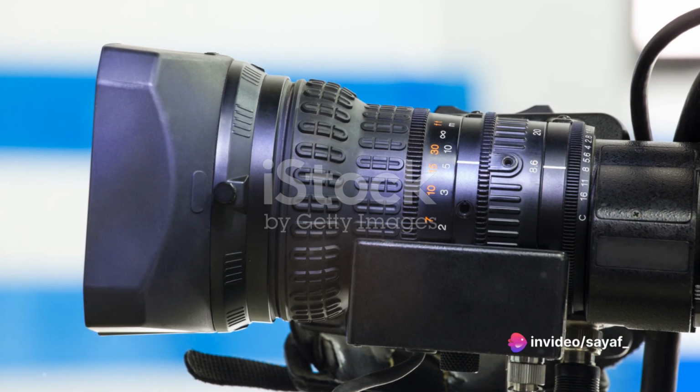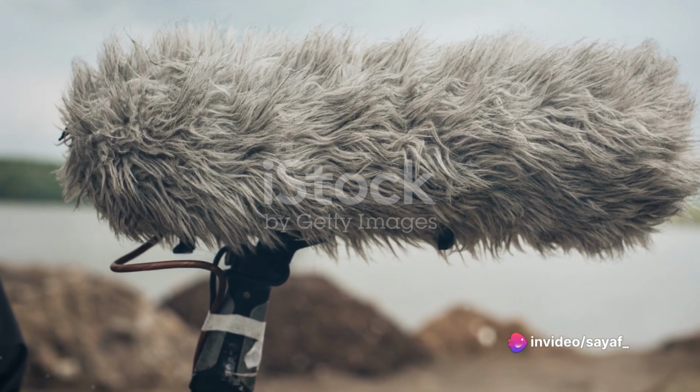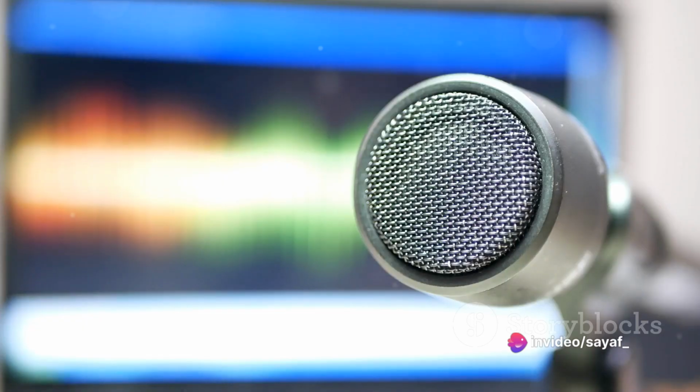These are often cameras or sensors that capture visual information. They're the eyes of the system, seeing the world around us and converting it into an electronic signal that can be processed and transmitted. This is where it all begins, with the capture of light and color from the real world.